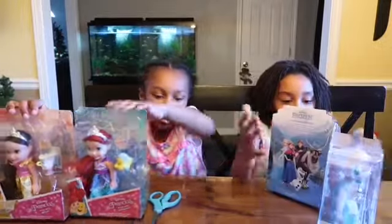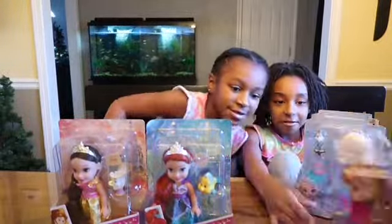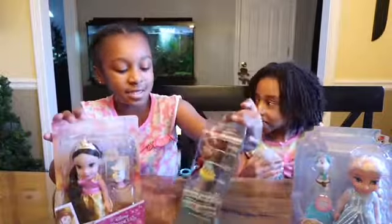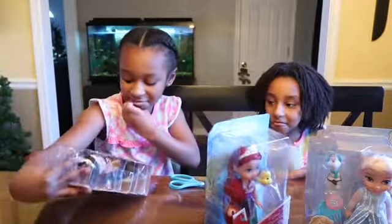Today we're gonna be opening these little dolls. This one's little Anna. This is little Elsa. This is little Ariel. And this is little Belle.